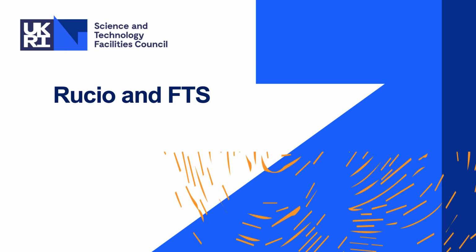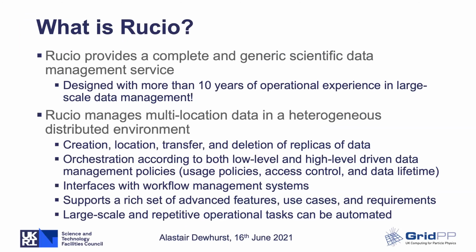So Rucio is my next slide. What is Rucio? Rucio is a piece of software which does distributed data management, and it's aimed to provide a complete and generic scientific data management service. It's been run for over 10 years now by Atlas, and it's been picked up by a number of other communities.